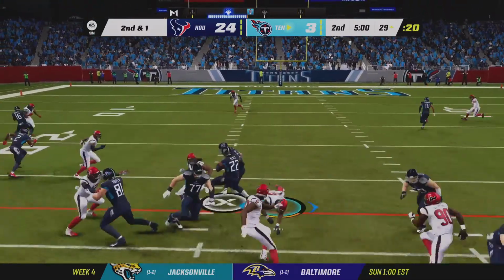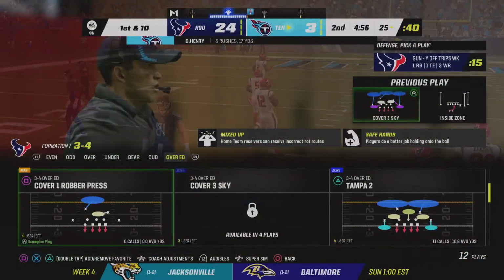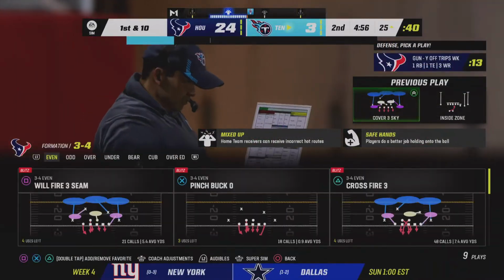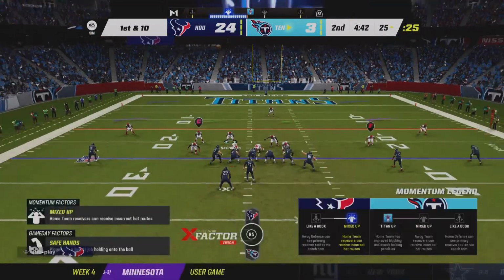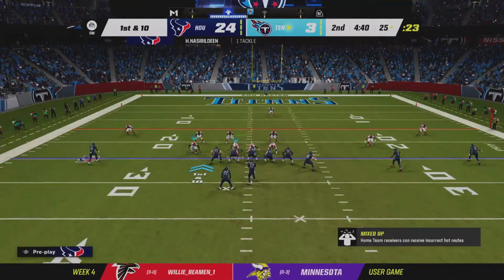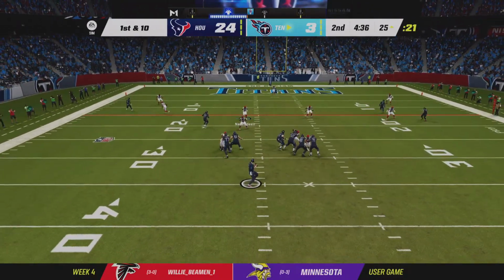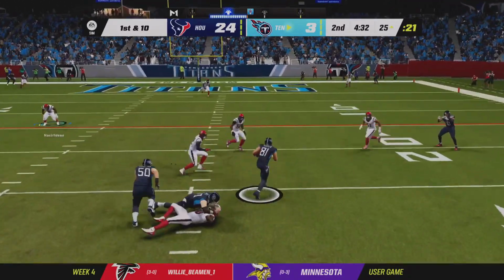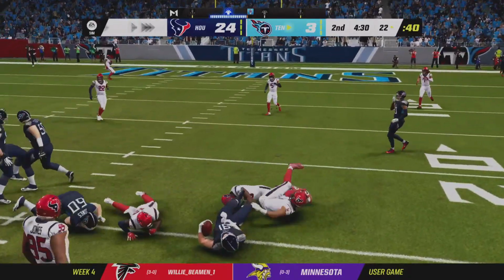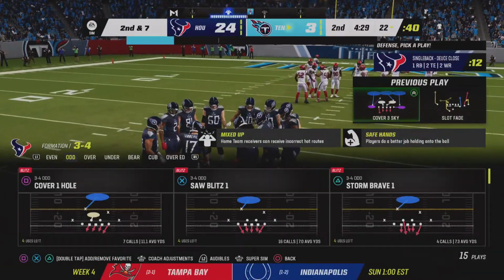On second down, here's Henry. And he's able to get it down to the 25-yard line. 4 yards the pickup, first down. Now Tannehill. And finding the tight end Hooper. This will be a short gain of 3 before he's brought down at the 22.